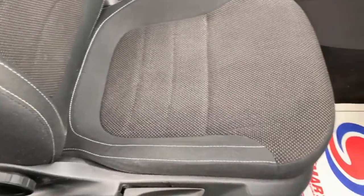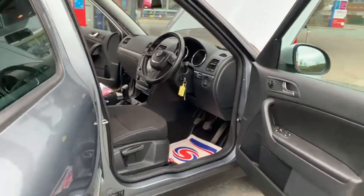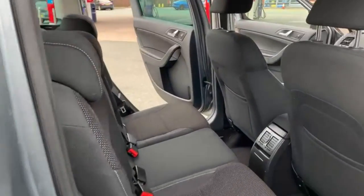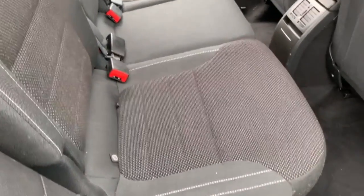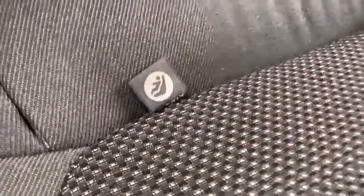Now, if there are any rips or tears in any of the seats in any of the vehicles we do have for sale, we do have a guy that does come around and fixes all of them for us. Moving on to the back, you've got your three seats in the back there with your three seat belt ports. And they do have Isofix fitting as well.